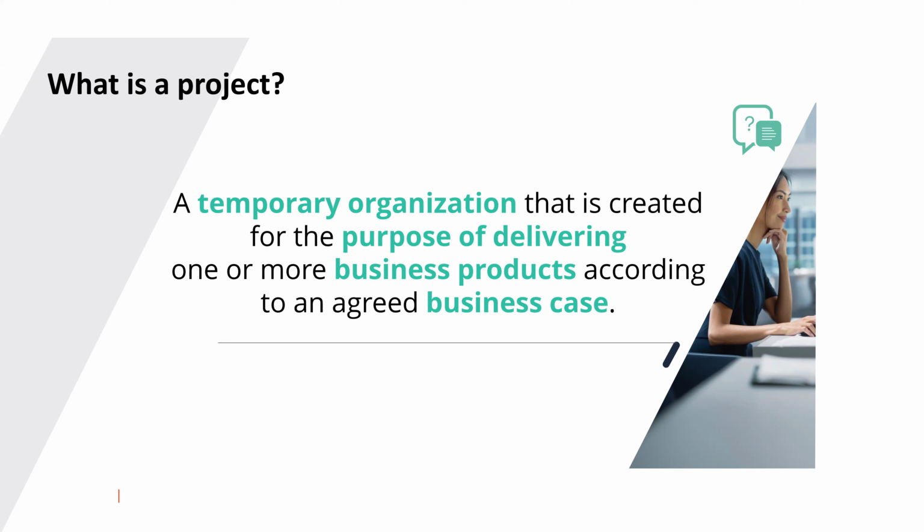So we've got this business case, and within this business case, we said, this is what needs to be done. So you have to make sure that everything you're doing within the organization, and the purpose of you delivering the business product, is in line with or according to the business case.